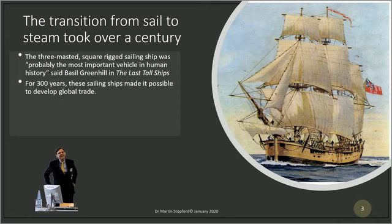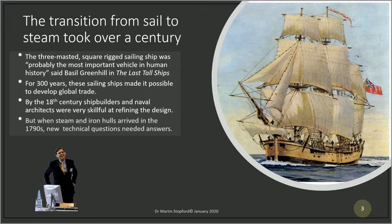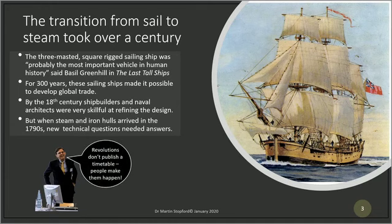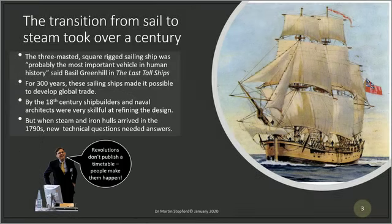For 300 years, these sailing ships had made it possible to develop trade, and by the 18th century, shipbuilders and naval architects were massively skillful in refining the design. But when steam and iron hulls arrived in the 1790s, a lot of new questions needed to be answered. And the point to make here is that revolutions don't publish a timetable. People make them happen. That's the reality.